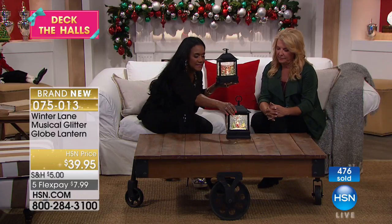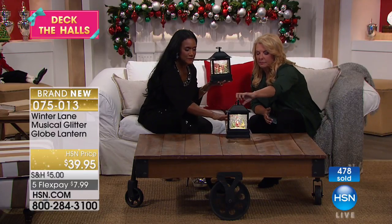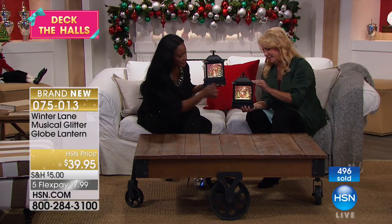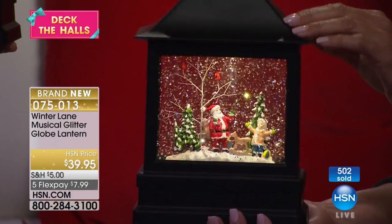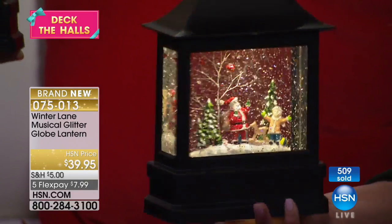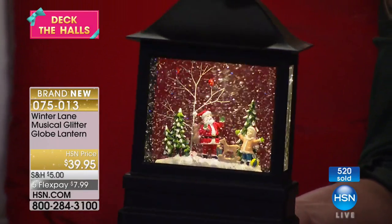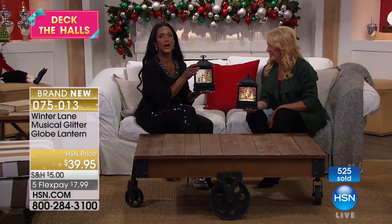So here, also in Santa, he's outside. The cardinals are there, and the cardinals are sitting on a little branch tree that is so pretty. You've got the Christmas trees. But look at that, isn't it magic? Cool? I mean, this is really a stunning piece when you look at how mesmerizing this is, and I am certain that the music turns on here too.